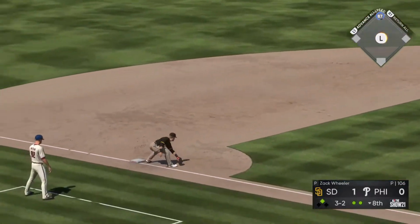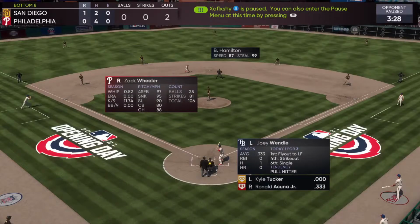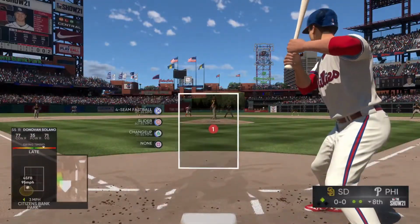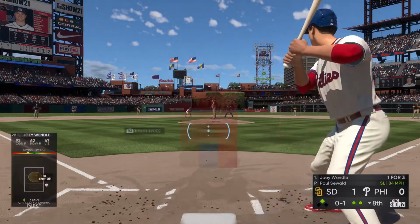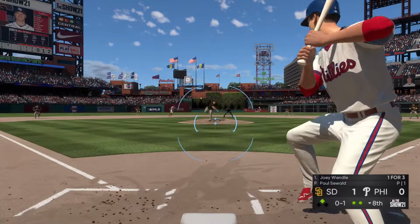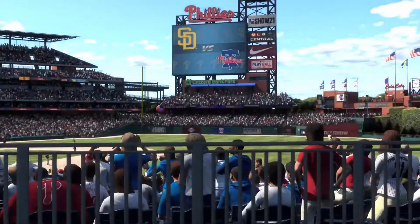Will he try from second? Joey Wendell digs in now, trying here to plate the tying run from second. Paul Sewald enters here looking to get the final out before the 9th inning. Trying to hold the lead. Here's the delivery. Bit of an ill-advised swing that time as that ball got in on him. And this one's in the dirt. And he nails him at third. Great throw.